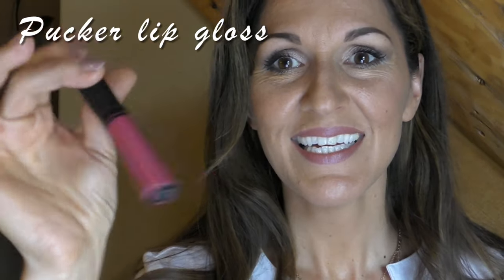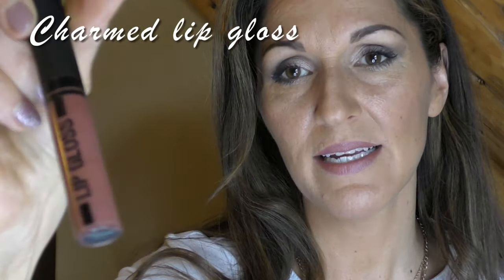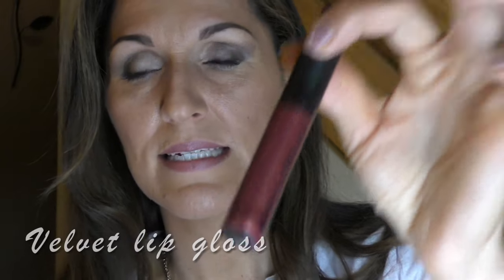I have actually three of their lip glosses. I want to get their lip gloss that is clear, just to go over stuff, but I have this one, is this called Pucker? Yeah, this is the Pucker. It's a nice pink lip gloss. And then this one is Charmed, and I use this all the time. I keep this on hand because it's more of a neutral color. If I want to tone down this color, which is Velvet, I will go over with Charmed.